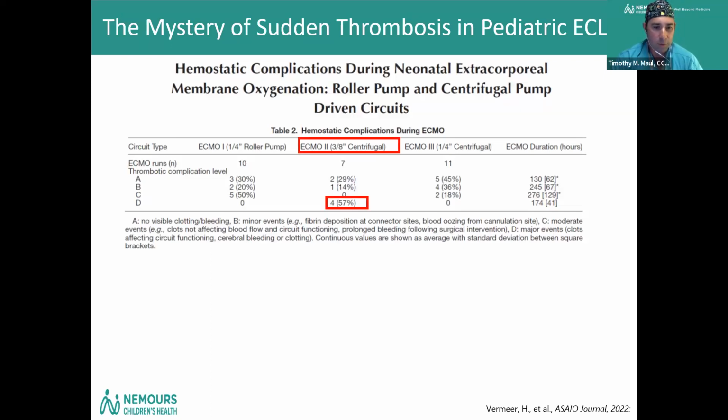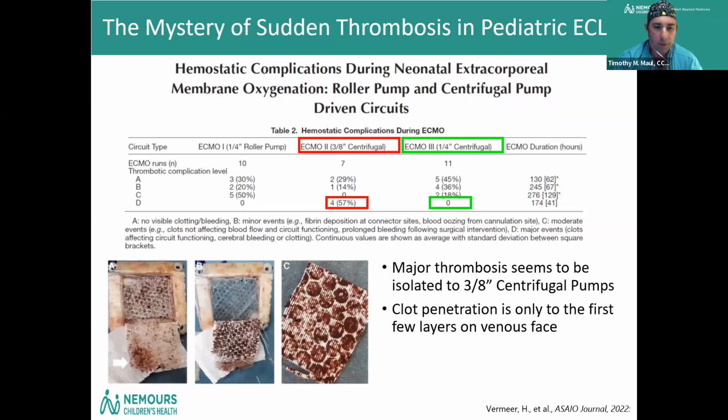These 3/8 centrifugal pumps seem to have proportionally more major thrombotic events. And when they switched to 1/4-inch centrifugal pumps, it seemed to be not as severe. In fact, it dropped to 0. And when they showed some oxygenator dissections from their major thrombosis events, you can see that there's a dark thrombus appearance on the venous face of the oxygenator. And these occurred in only the first few layers of fiber. The authors hypothesized that the turbulence or heat-associated activation of the hemostatic system was the reason for this phenomenon.